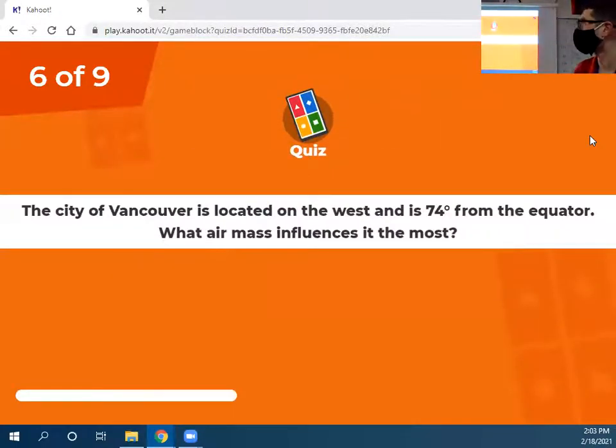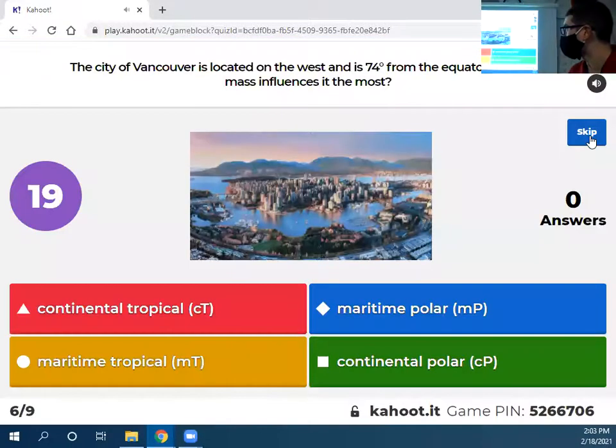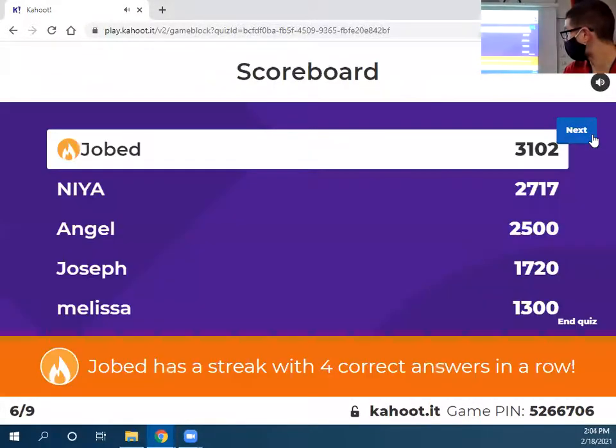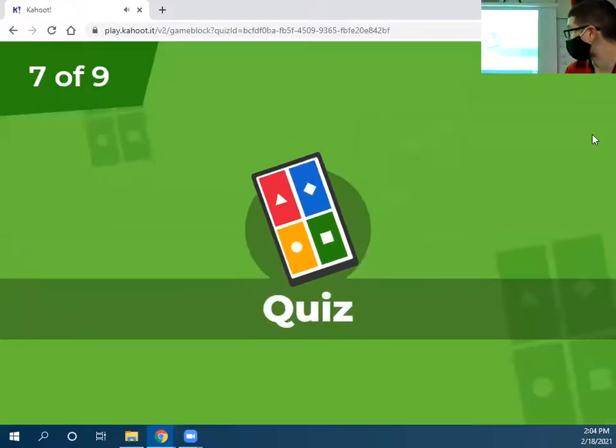Okay, 6. The city of Vancouver is located on the west and is 74 degrees from the equator. What air mass influences it the most? So it's up in Canada, and as you can see, it's near water. I think pages 4 or 5. Continental tropical, maritime polar, maritime tropical, or continental polar? Okay, maritime polar is your answer, guys. Again, up in Canada and near water. Keep it moving. Good job, Jobed.